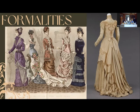Just 100 years off. Totally. And so you can see that these are really structured in the back and have a very narrow skirt design. There's an emphasis on trains and ruffles and lots of tiers of skirts. The more extravagant they were, the higher you had a place in society, essentially. They would put flowers on these dresses.